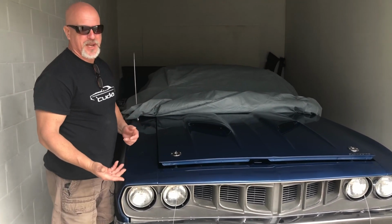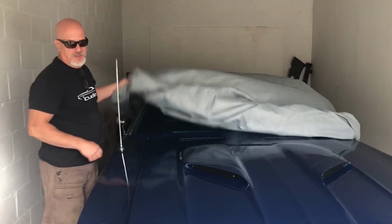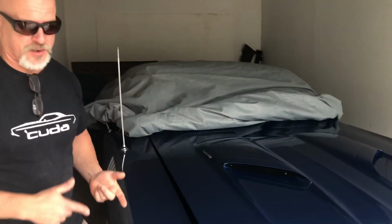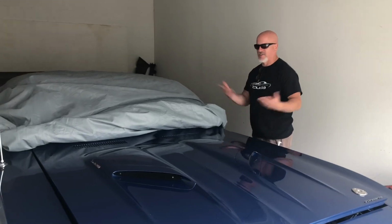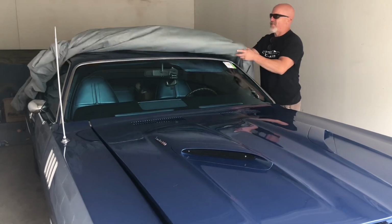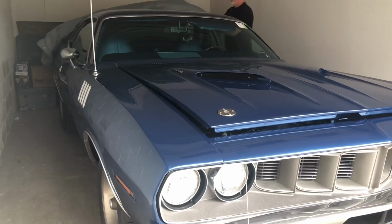Unfortunately, it was because someone passed away and he was asked to appraise a '70 Barracuda from his wife's cousin, who was brothers with the executor of that estate. And when he went and saw it, of course, opened up the garage and it's a '71. And he's like, I gotta buy this, whatever it takes, because that stuff just doesn't happen where it falls in your lap. So he had to get it.